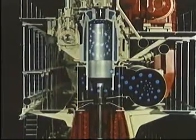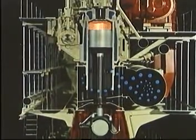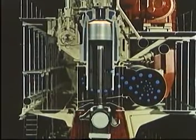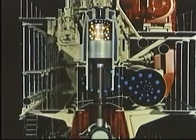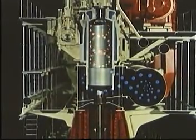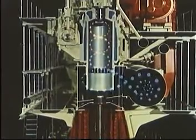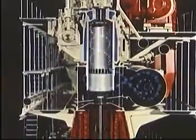The air is again compressed. Fuel is injected, ignited. The gases expand. The exhaust valve opens, then the scavenge air ports. The cylinder is scavenged, and the cycle is repeated.